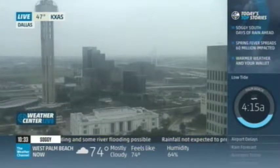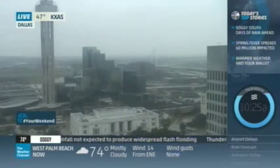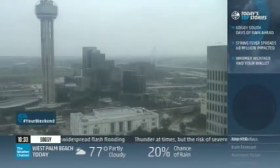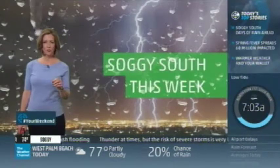Rain has been off and on throughout the morning. It's been pretty light for now, but the chance of rain is going to increase through the day. You see your temperature right into the upper 40s. It's really not going to warm up too much here across Dallas or even over into Fort Worth.